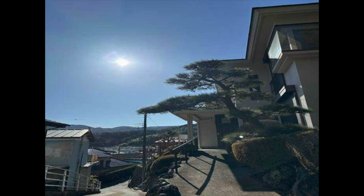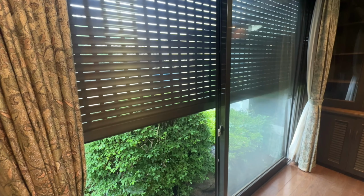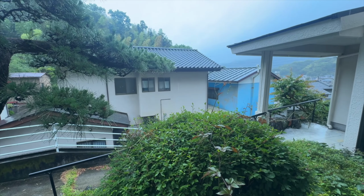So this property here is quite large. It is 27.8 million yen, 2-story 5 LDK, 235 square meters, built in 1990 and a 15-minute walk from the station. It was a bit uphill, to be honest, so quite a big walk. There is parking here as well. The parking's a little weird to get into, but it's there and you definitely can park.